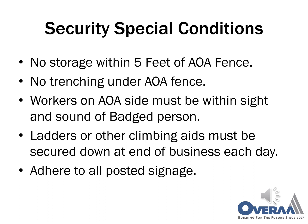Ladders or other climbing aids must be secured down at the end of each business day. All personnel must adhere to the posted signage on site.